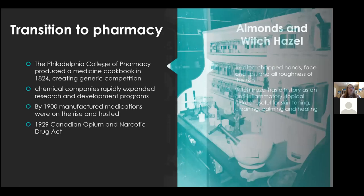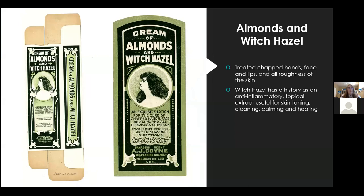On this label at the bottom, you will see A.J. Coyne listed as the Canadian agent and dispensing chemist. This was a product from an outside company. The label is for a bottle of cream of almonds and witch hazel. This was an exquisite lotion for the cure of chapped hands, face, and lips, and all roughness of the skin.